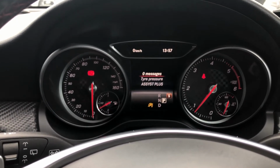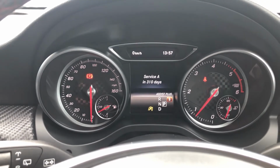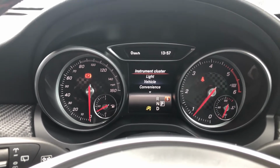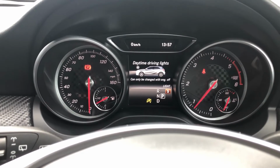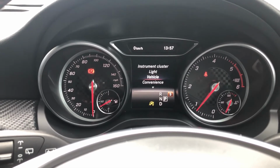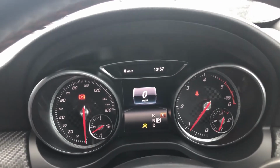And if we click on service, you can see you've got tyre pressure, and if you click on Assist Plus, you can see your next service isn't due for just over 300 days. Total reassurance and no maintenance required for the foreseeable future. And if you click on settings, you can change your instrument cluster, you can change your lighting, which are of course your DRLs, and you can also change settings on the vehicle, such as your winter speed limit, your automatic, and the loudness of your door locks. Convenience features such as folding mirrors can be changed, and you can revert everything back to factory setting.